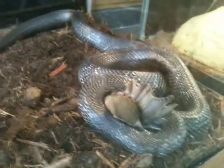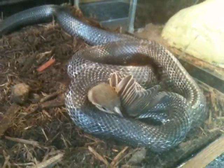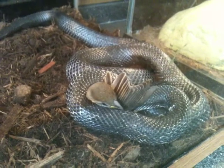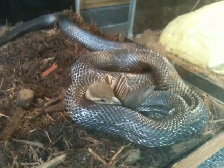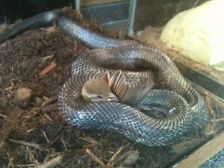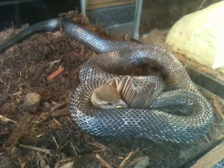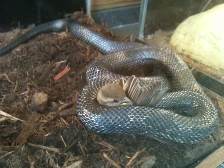But rat snakes are tree climbers in the wild, and they routinely take warm-blooded furry or feathery creatures that are up in the trees and on the ground between the trees in a forest. Very rare snake in Michigan.